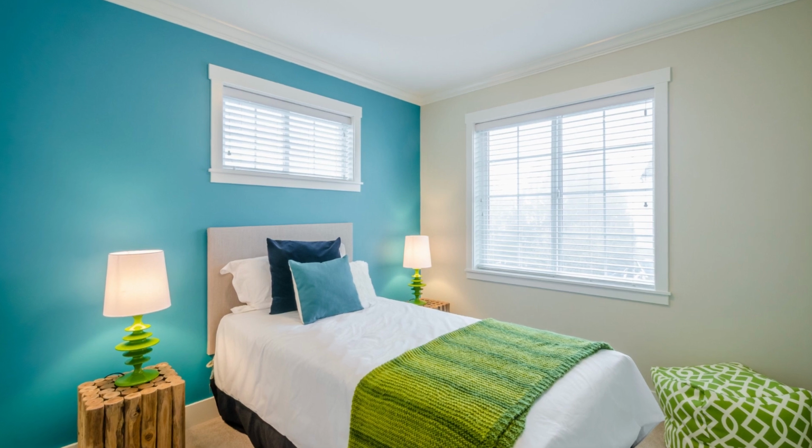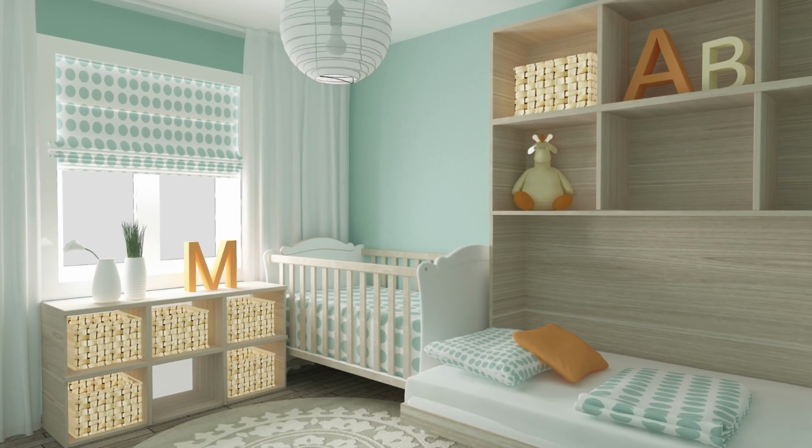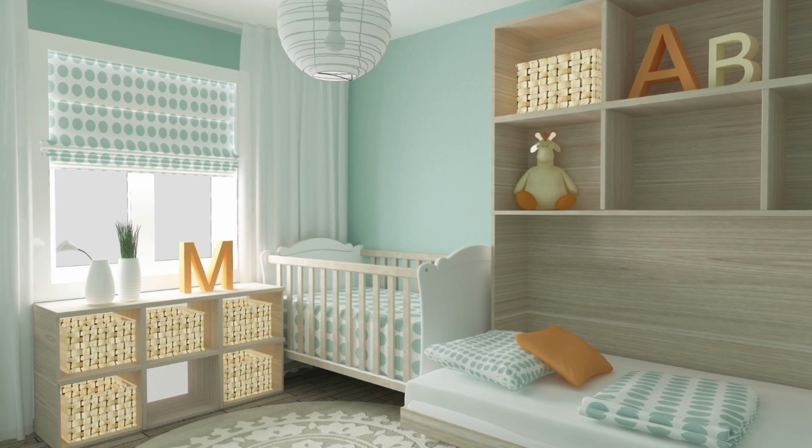You should not use anything that will cause excitement before your sleep. Like, don't use mirror opposite to your bed. You should not use bold colors.